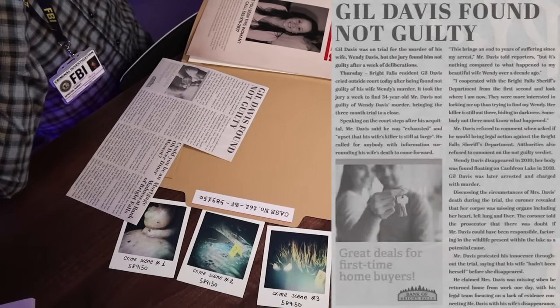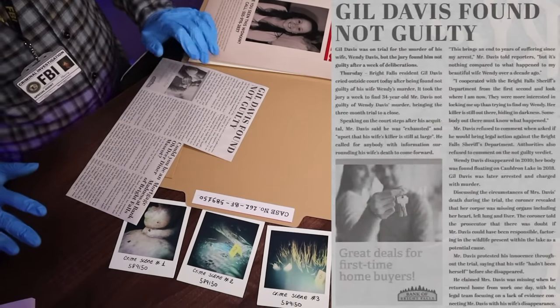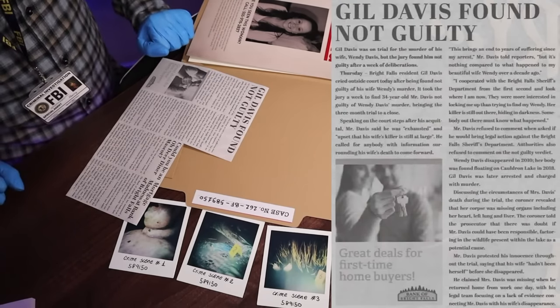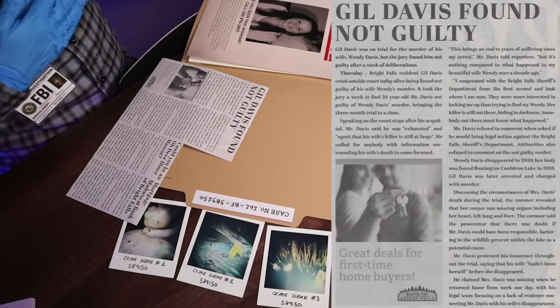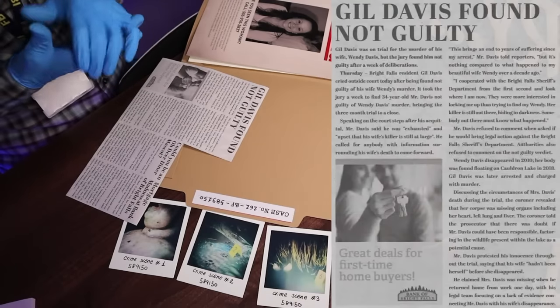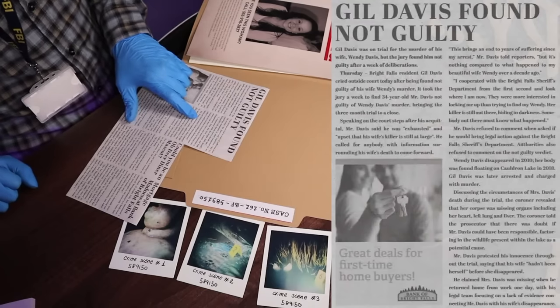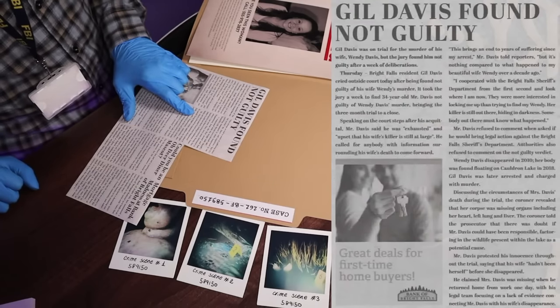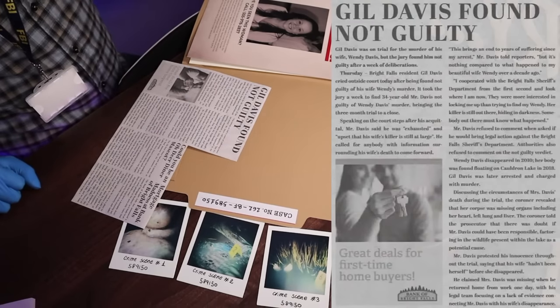This brings an end to years of suffering since my arrest, Mr. Davies told reporters, but it's nothing compared to what happened to my beautiful wife Wendy over a decade ago. I cooperated with the Bright Falls Sheriff's Department from the first second and look where I am now. They were more interested in locking me up than trying to find my Wendy. Her killer is still out there, hiding in darkness. Somebody out there must know what happened. Mr. Davies refused to comment when asked if he could bring legal action against the Bright Falls Sheriff's Department. Authorities also refused to comment on the not guilty verdict.